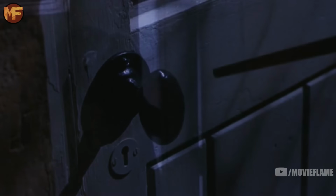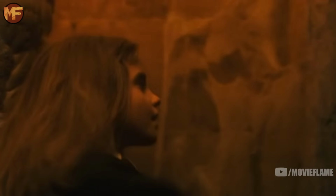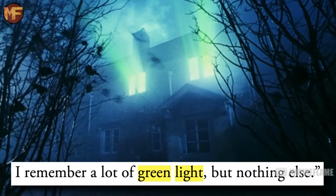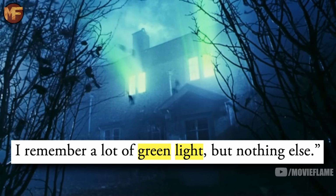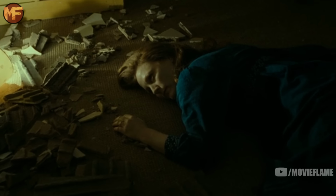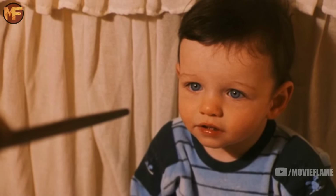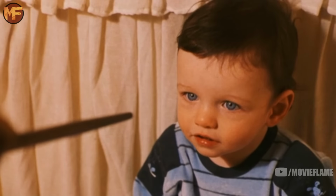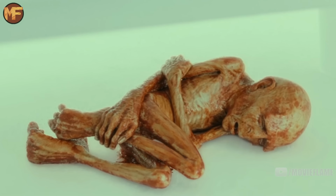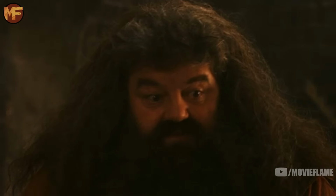The spell Voldemort uses to unlock their door is the spell Alohomora, which we saw Hermione use later in the movie. The green light shows us that Voldemort used the killing curse, and that green light was the only thing Harry remembered from the night his parents died. Harry of course survived because his mother sacrificed herself, meaning the power of love made Voldemort's killing curse on Harry rebound and hit him instead, which would have killed him had it not been for his many Horcruxes that kept him alive.